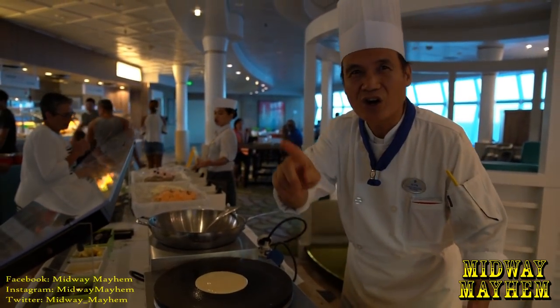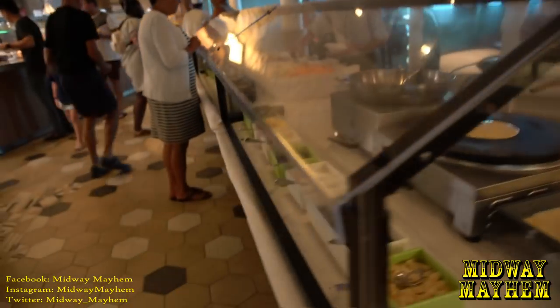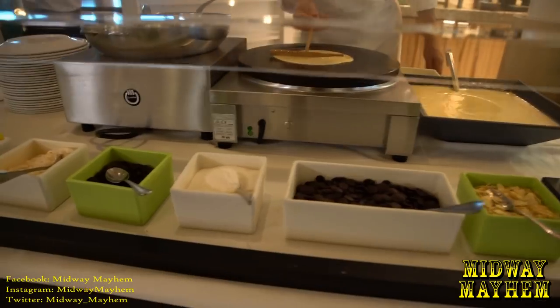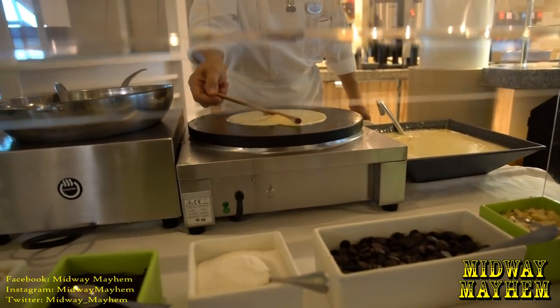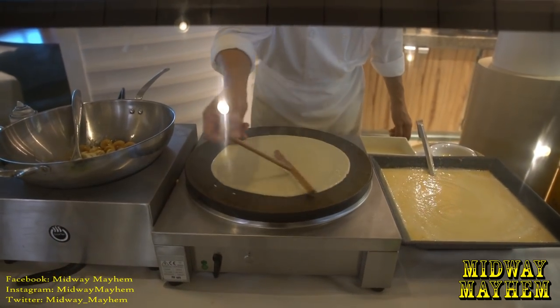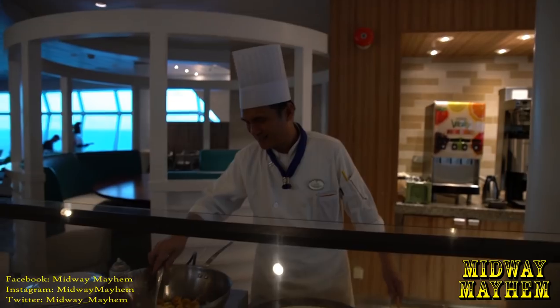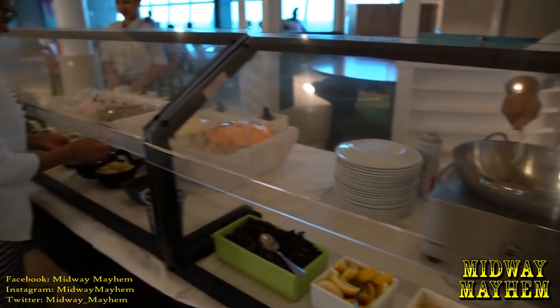Who you gonna call? Crepe Master. Yeah. So again, they have all the toppings, condiments, things like that right here. And this guy is doing some fabulous work right now. Yes. Thanks, Chef. So a couple minutes later, and we'll have ourselves a crepe.